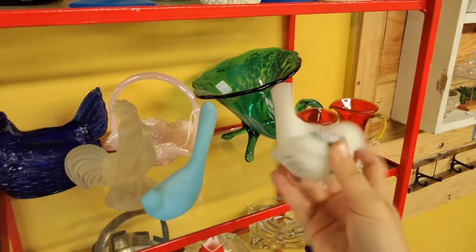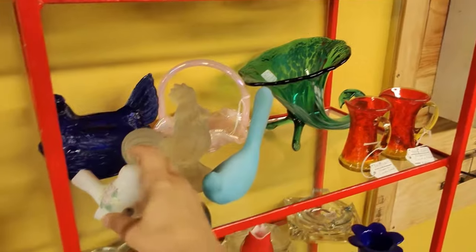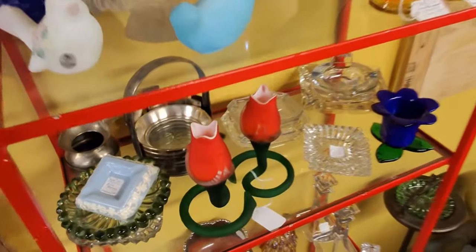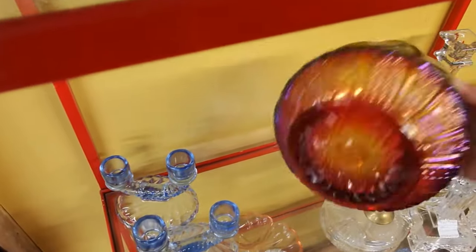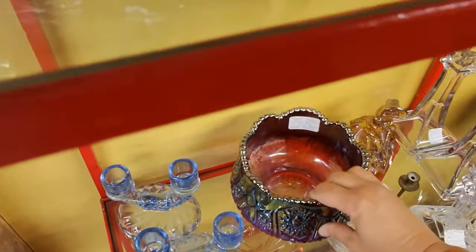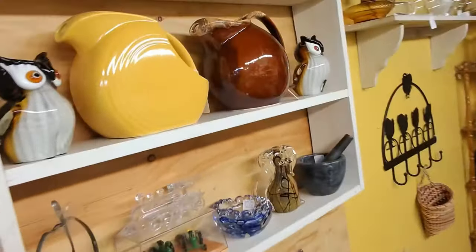And then they had a chubby bird with a cabbage rose pattern, the long-tail blue custard bird, and a ruby red iridescent carnival glass bowl, but the prices were right at full retail, so I did leave them.